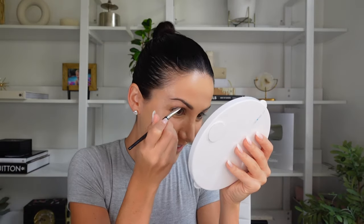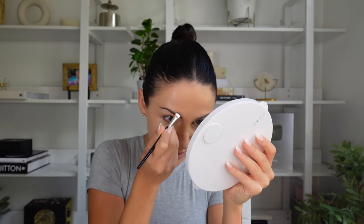Look at that. That looks so great, you guys. I'm obsessed. It looks beautiful. Okay, same thing on the other eye. Okay, brows done. We love it. Now that the brows are done, I'm gonna dab a little bit of setting powder around the eyebrows. Oh, also this is Jaclyn Hill's Sheer Fair.